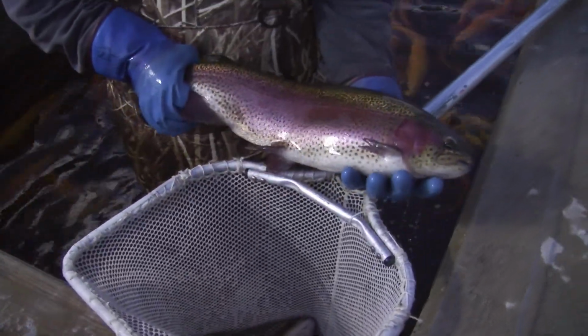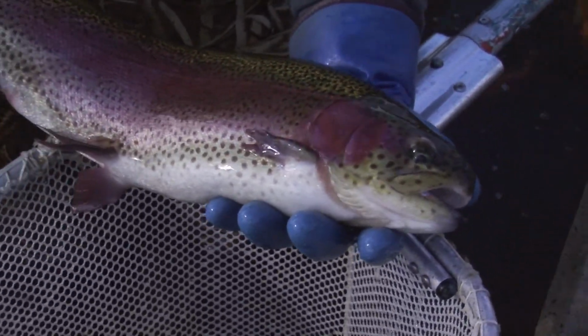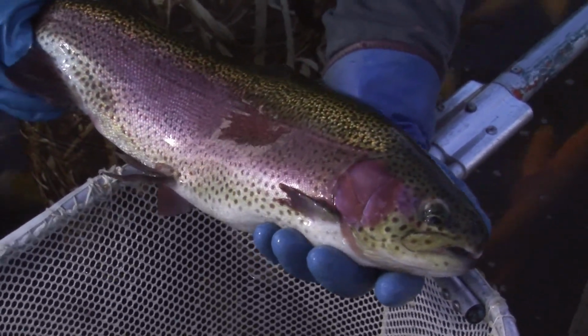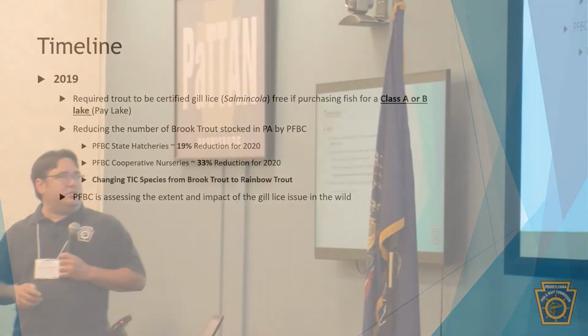It's just the number of brook trout. We're changing the composition from, in most cases, brook trout to rainbow trout. And also in 2019, we're continuing to assess the extent and impact of the gill lice issue in the wild. So we're still doing our surveys. We're continuing to monitor for gill lice. We just recently put in for some grants to get extra funding to do some more research.